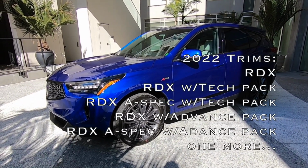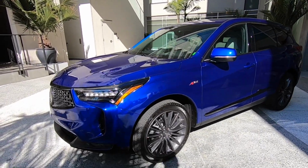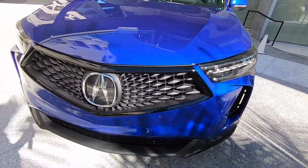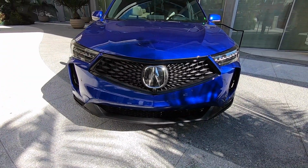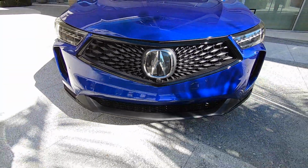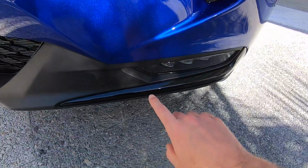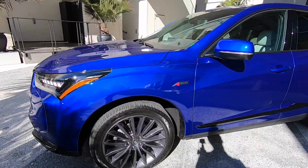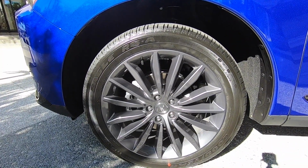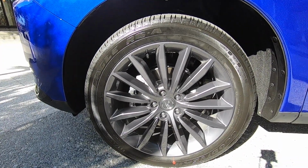So for 2022, Acura has done some updates to both the front and the rear end of the car. In front, you'll see larger air scoops here in the side and a bigger diamond pentagon grille with a not bigger but still incredibly big Acura emblem right there. There's also, if the car has the option, some newly designed LED fog lights down here. The wheels remain either 19 or 20 inches, but the A-Spec models, and that's A-Spec and A-Spec Advanced, do get different design wheels, and these are the new designed 20-inch wheels.